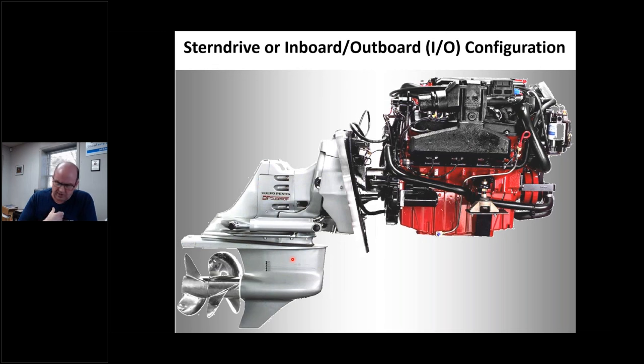When somebody says they have an IO, what to expect as far as rotation. So somebody calls me up and says, hey, Chris, I've got a 7.4 Bravo. I want a price on overhaul. I know exactly what I'm dealing with, right? I know it's left-hand rotation. I don't have to worry about opposite rotation.